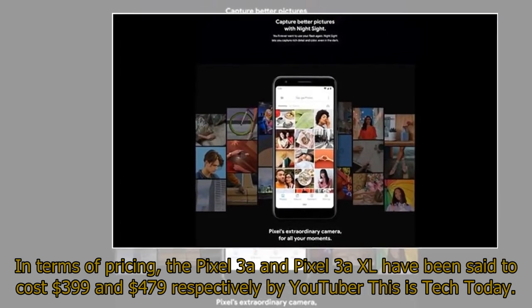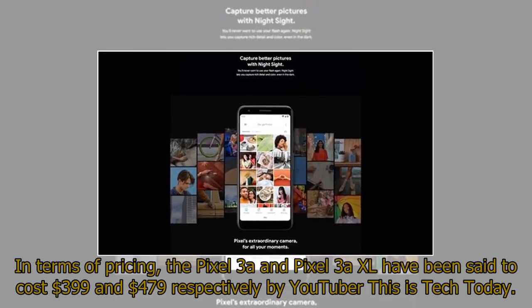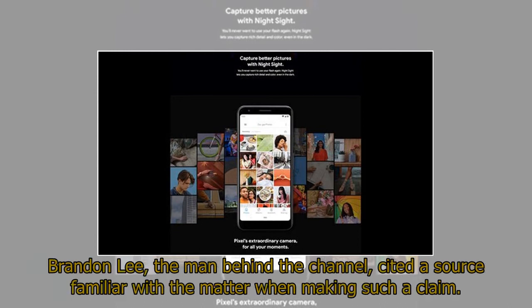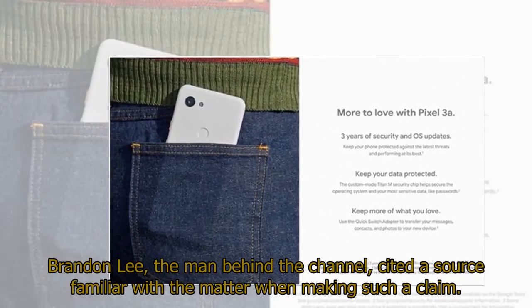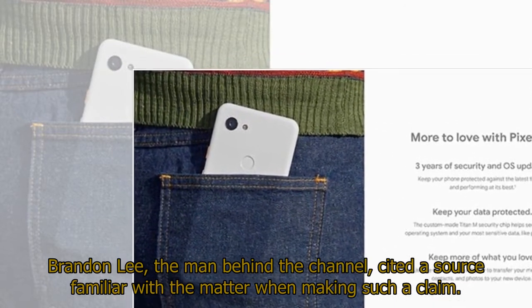In terms of pricing, the Pixel 3a and Pixel 3a XL have been said to cost $399 and $479 respectively by YouTuber This Is Tech Today. Brandon Lee, the man behind the channel, cited a source familiar with the matter when making such a claim.